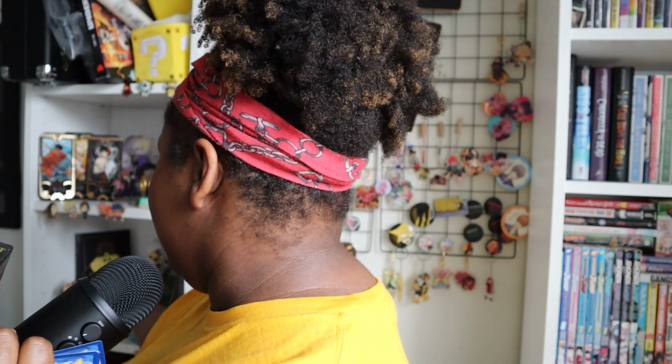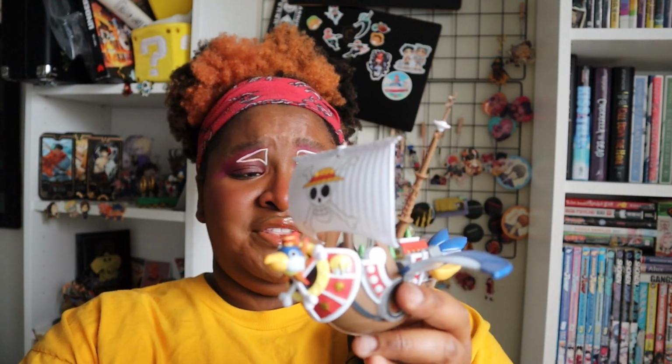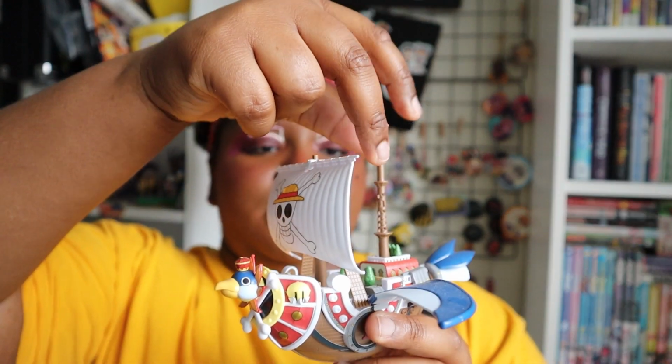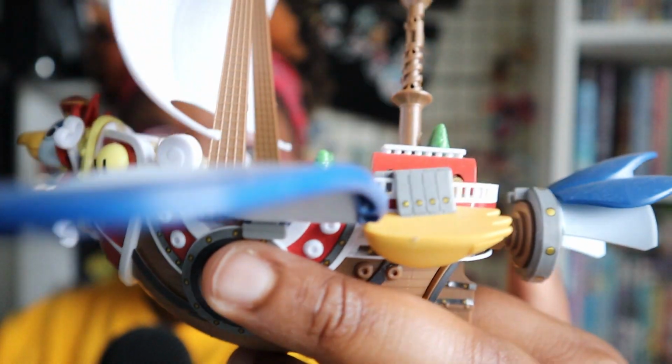Oh, Sunny, no! Oh my god! Okay, Sunny just decided she wanted to implode, but here's the Going Merry. Sunny looks so crooked. And the stand fell off. Oh my gosh. This is why I don't touch her. But here she is in all of her glory. I love her. The bird's nest fell off and I don't remember where it goes. So she's just gonna stay off for now.